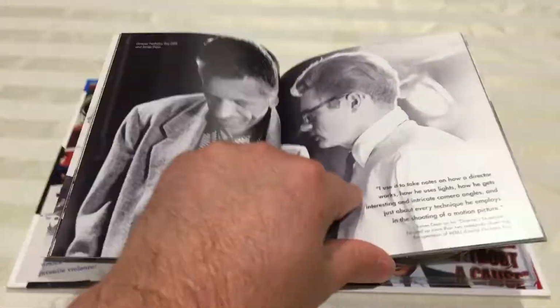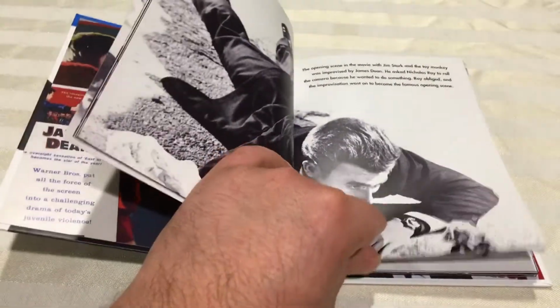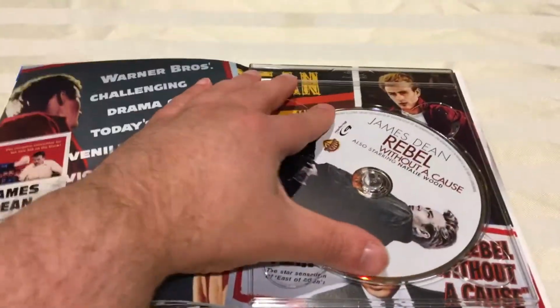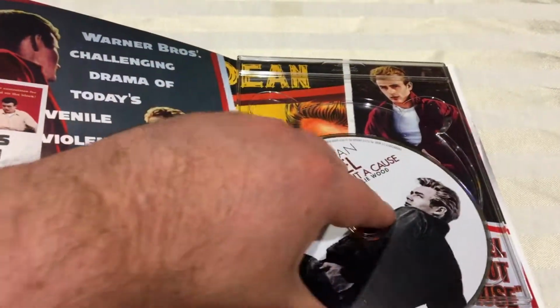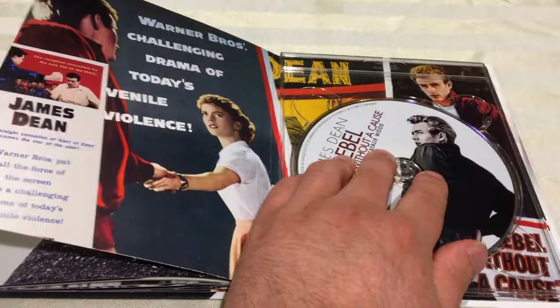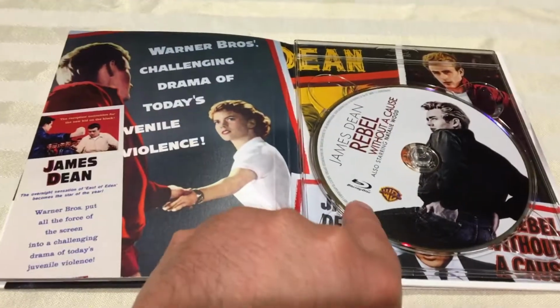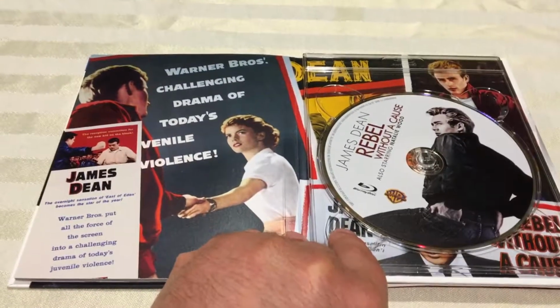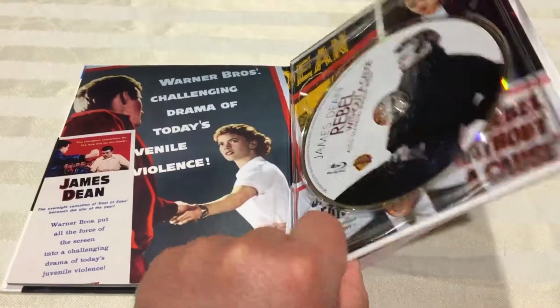I'm not going to go through this whole thing, just to give you a general gist of what this Digibook packaging contains. Here is the disc that is housed here in a usual plastic disc tray, which is really nice. Sometimes you get Digibooks and there's not even a disc tray on the back. The disc is just in a flap, and it can get loose and fall out and all that kind of stuff.